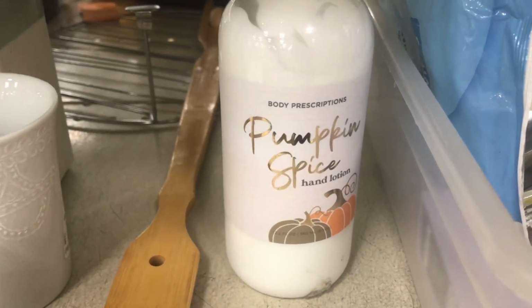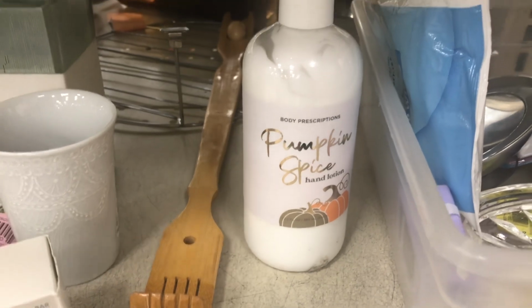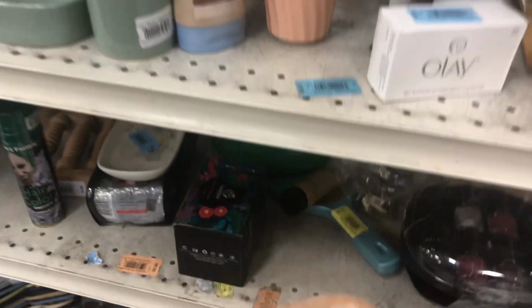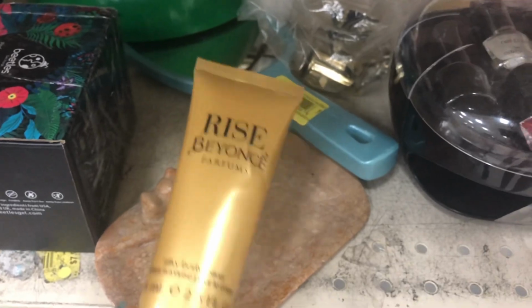Don't start. Summer's not over. Don't even start. You can wait. Now that would be a really cool house hippo. Ah, $4.99. Not on sale. We'll have to wait.